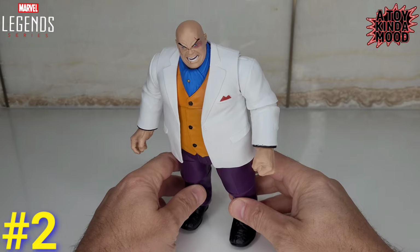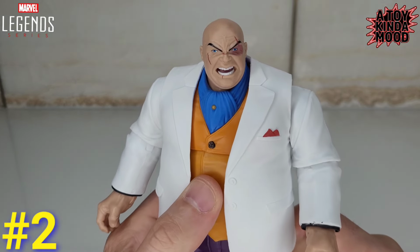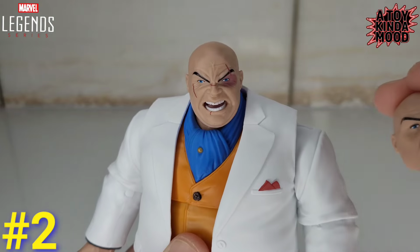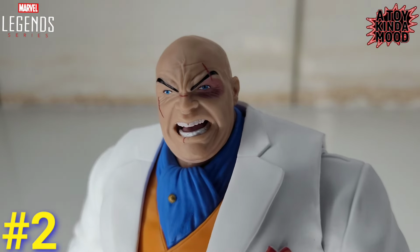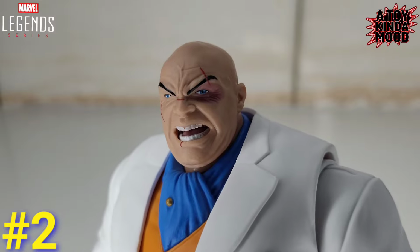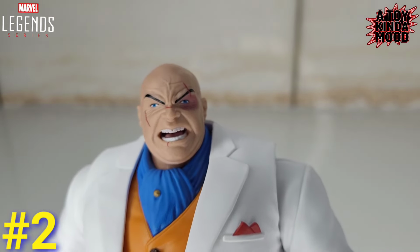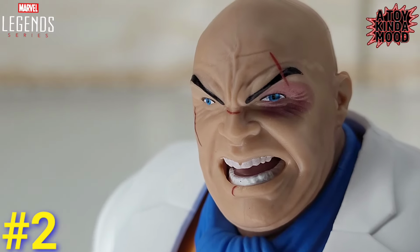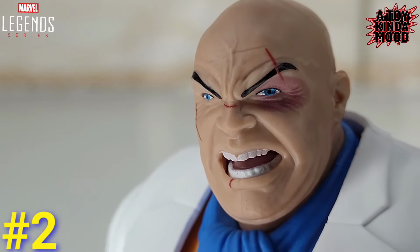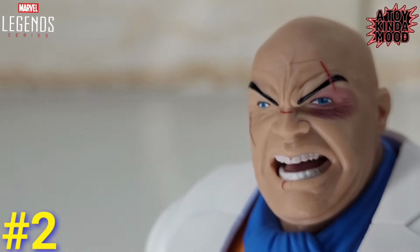All right, but unlike our big red freaky friend, Thunderbolt Thaddeus Ross, we've got an extra head sculpt, and we'll go over that in a bit. But my favorite part about this fig is just the awesome bruised sculpt that this Kingpin has. Look at that. That's just a great close-up look. Even the teeth have some grit to them. Awesome job all the way around.